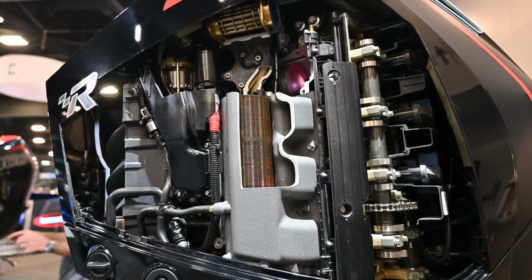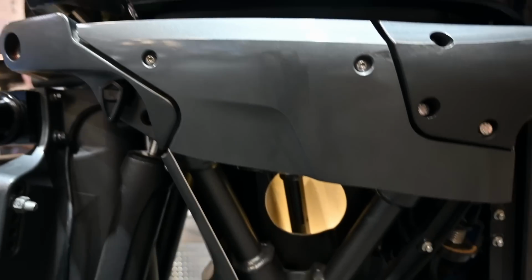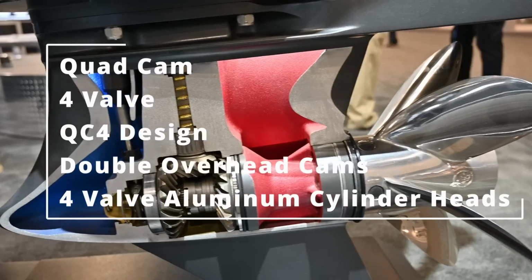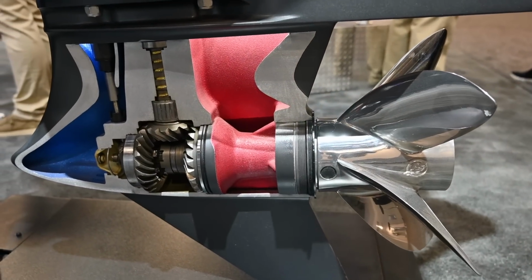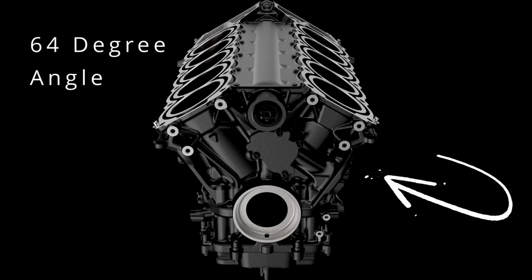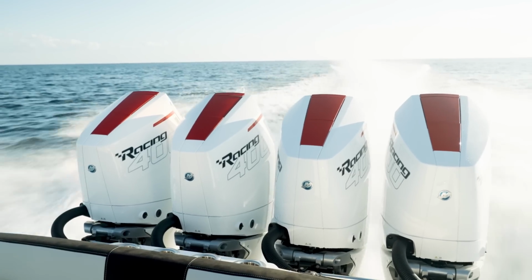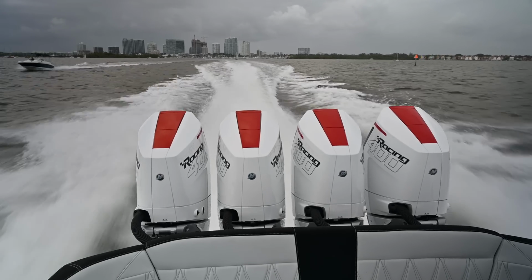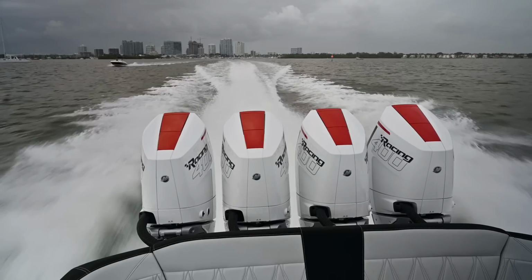Although the powerhead is a new design, it takes much of its inspiration and technology from the 4.6 liter V8 300R. It's powered by a Mercury Racing quad cam 4-valve QC4 design with double overhead camshafts and 4-valve aluminum cylinder heads. With a Mercury cast V10 block, the cylinders are set at a 64-degree angle, making the powerhead narrow enough for 26-inch on-center mounting, allowing for easy multi-engine rigging, which is a common arrangement for this motor. This narrow rigging capability opens the door for more possible multiple engine setups in center consoles looking for maximum performance.